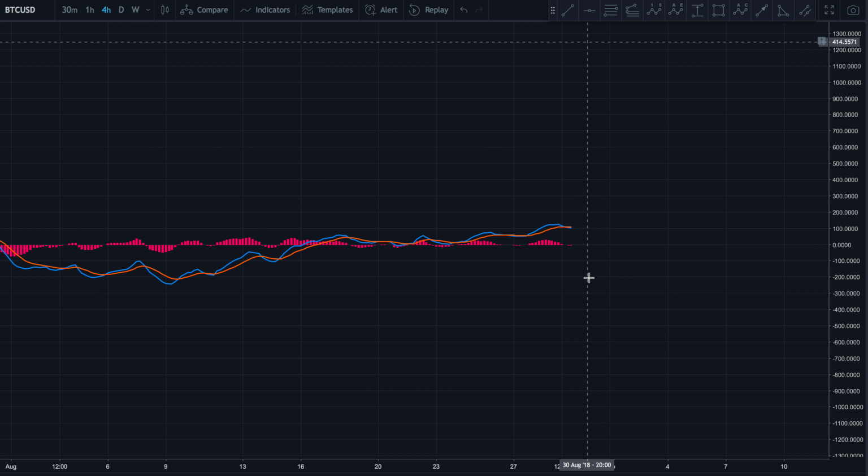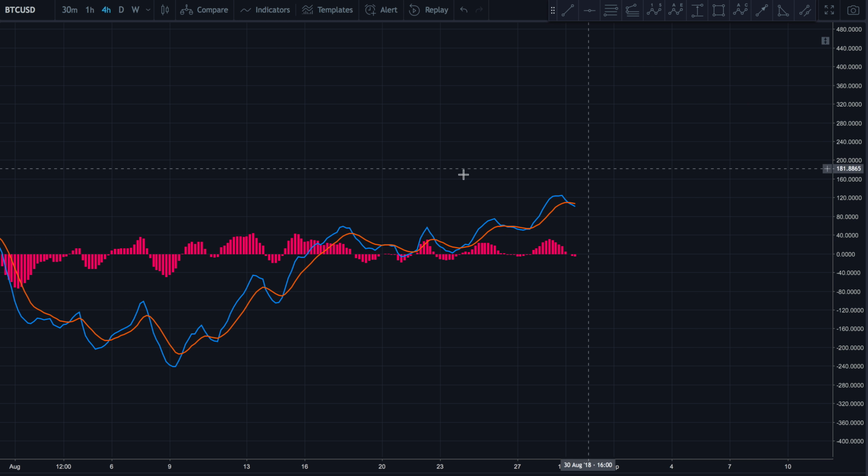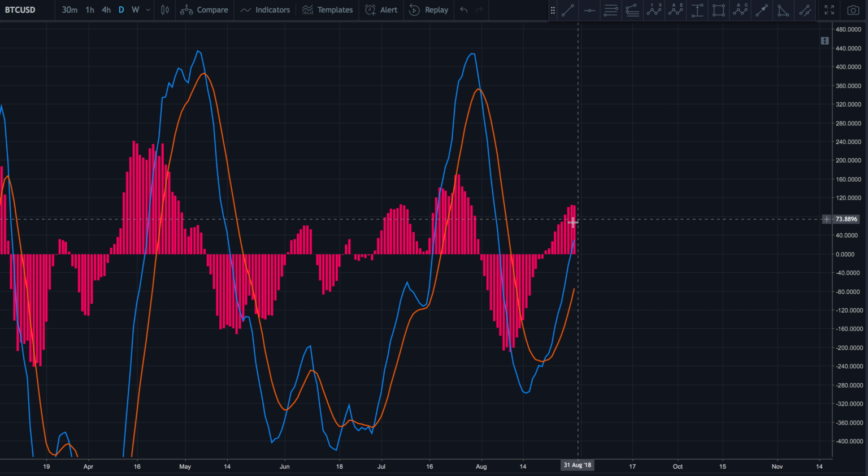Looking at the MACD, this is on the 4-hour. MACD starting to cross over, suggesting we might have a short-term correction. Looking at the daily, still looking rather bullish. However, the histogram is starting to curl over a little bit, suggesting we might see some more downside.